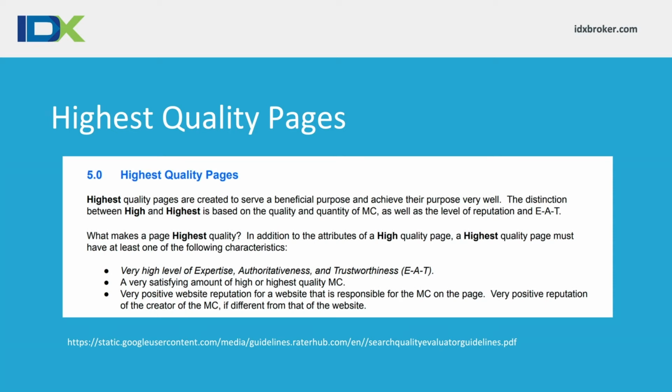A highest quality page is considered to have been created to serve a beneficial purpose and achieve that purpose very well. The distinction between high and highest is based on the quality and quantity of MC, or main content, as well as the level of reputation and EAT. What makes a page highest quality?